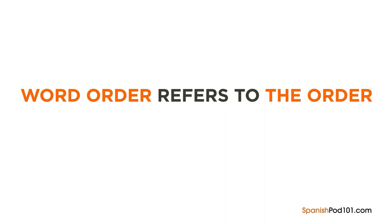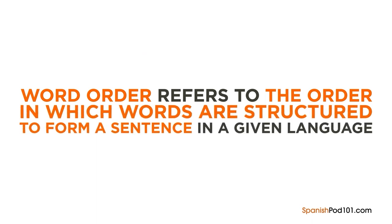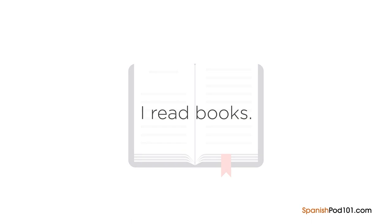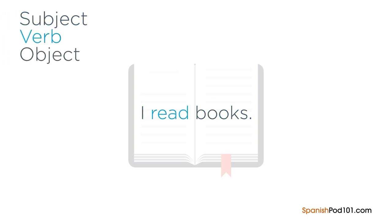Word order refers to the order in which words are structured to form a sentence in a given language. Consider the English sentence, I read books. If we break down the English sentence, I read books, we can see that the subject, I, is presented first, followed by the verb read, and then finally the object, books, is positioned last. The basic word order for English, then, is subject, verb, object, or SVO for short.